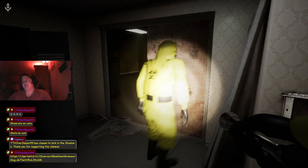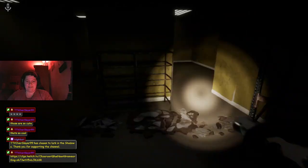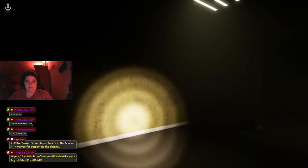Man. How do I look with this chainsaw? Terrifying. After you. Shit. Where did you go? I have no idea where I am right now. This is how it looks for me. Black. No clip. Did I fall? Did I just fall to my death? Am I dead? Am I glitched?